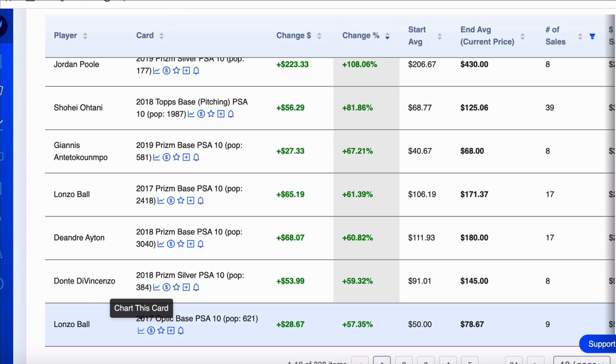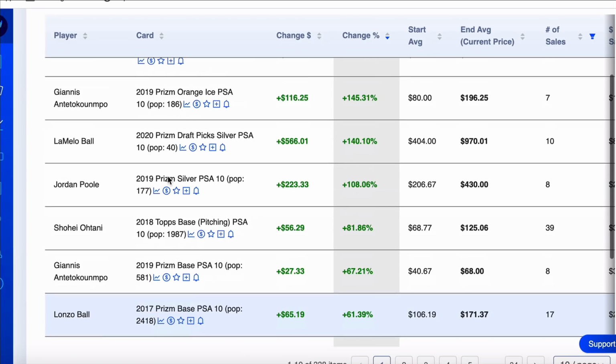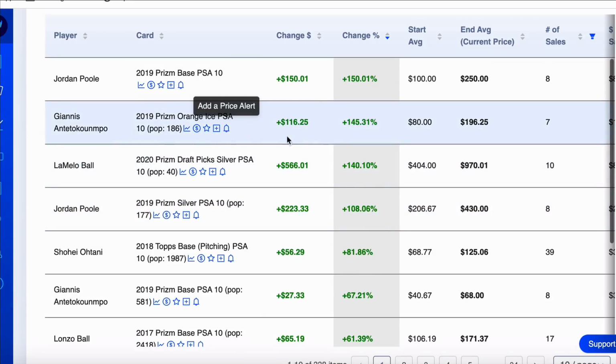So there were only three cards that I found that are worth taking a look at and maybe buying. One of them wasn't even on this list. It was that Giannis 2019 silver. And the only reason we found that was because we compared it to the orange ice, because the orange ice is going up like crazy. So why is the silver slightly down? That doesn't make sense. For the same year, for the 2019 Prism silver, if the orange ice is going up like this, why is the silver slightly down? That doesn't make sense. The silver should go up.